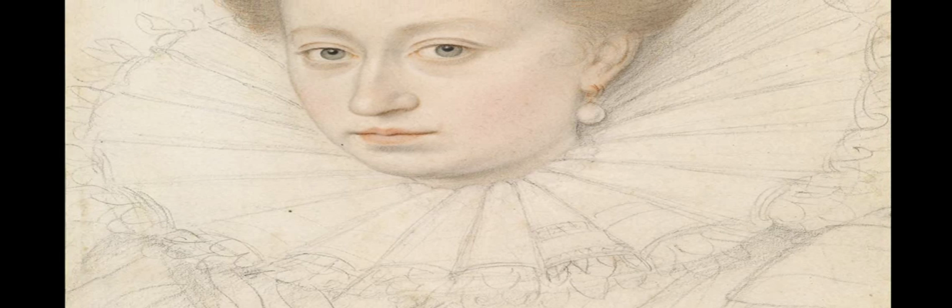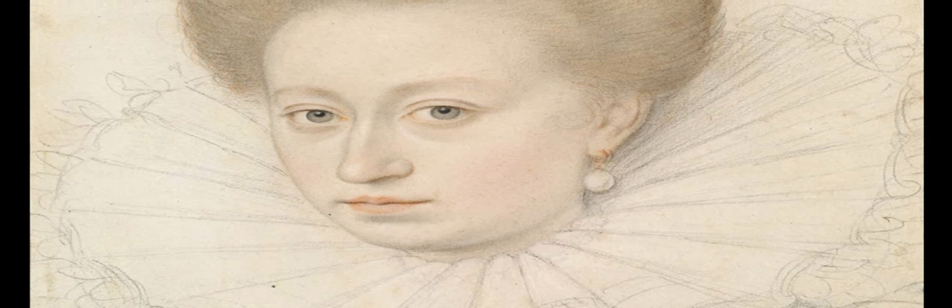This kind of drawing would have been kept in albums. Courtiers would have collected portraits of their friends, people that they met, people they didn't know, or portraits of the king, and would keep them in albums and would perhaps leaf through them, show people whom they had met.